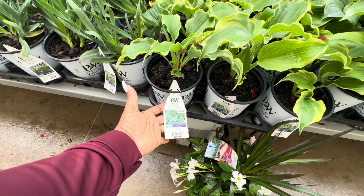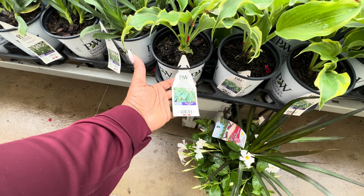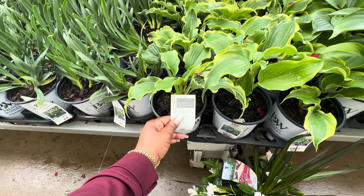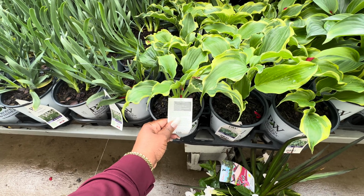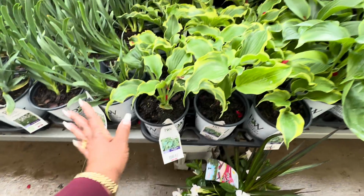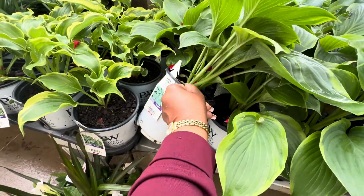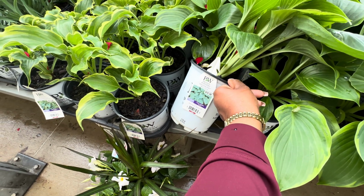So, proven winners hosta. This one is called Shadowland Voices in the Wind for $12.98. It's part shade, but in my experience, guys, they need all shade. It gets 17 inches tall. The spacing is 46 inches apart. Hardy in zones 3 through 9 to -40. It blooms mid to late summer, and it says part shade to shade. Okay, yeah, so that's really pretty. They also have this one. This one is, let's see. This one is Shadowland Woo La La for $12.99.